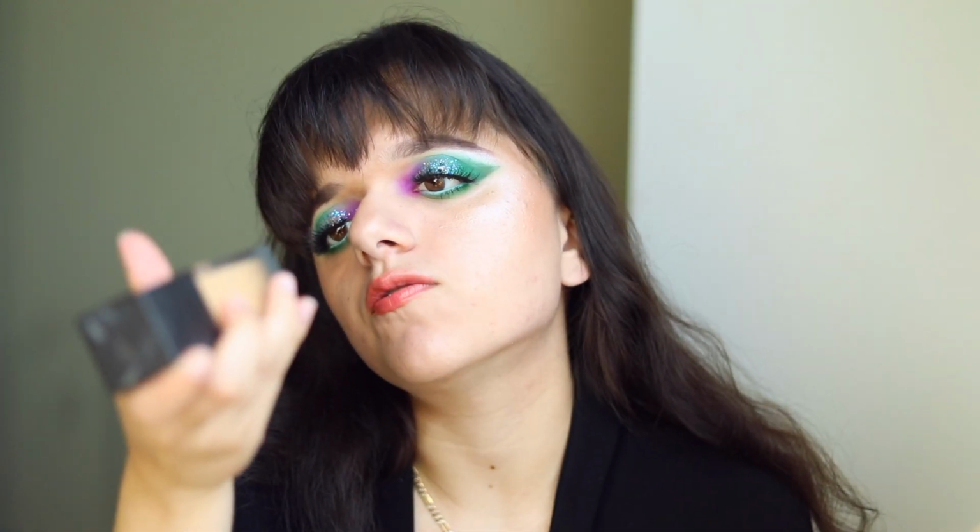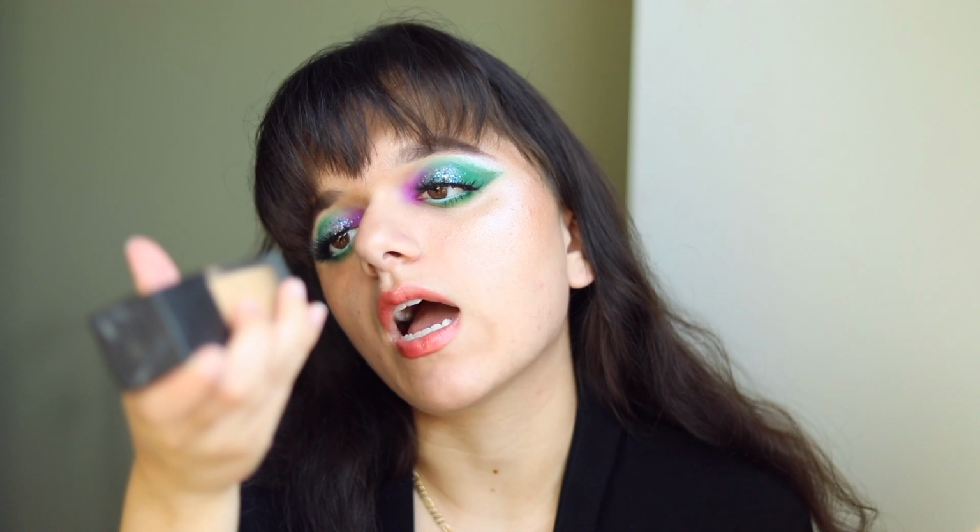The Faux Filter High Coverage Cream Foundation. This is a pretty good high coverage foundation if you're looking for that.